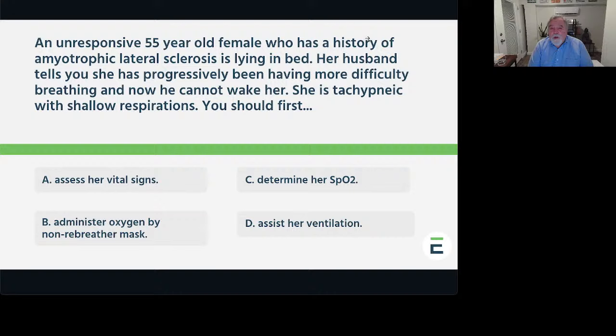ALS, a neuromuscular disease. So in that, you don't really need to know that. Why is that? Because she's having difficulty breathing, she has an altered mental status, and she has shallow respirations. As people are starting to put in here, we're going for choice D, because she is in respiratory failure. A couple people, if you're looking at the non-rebreather mask, here's the key that's going to tell you assisting your ventilation is the right answer.